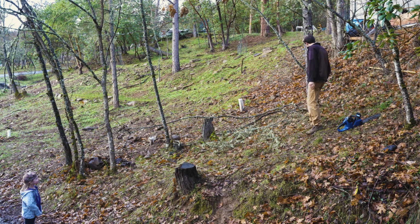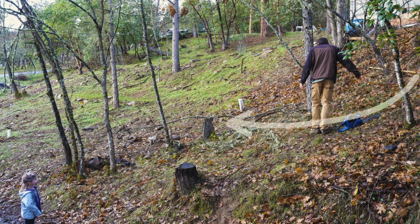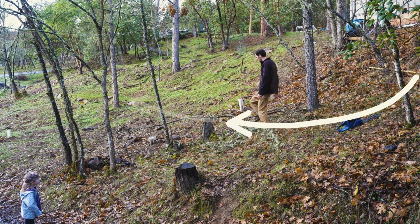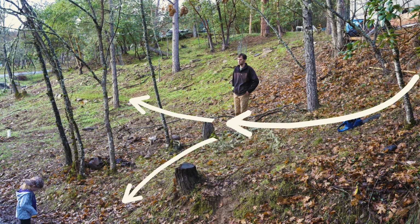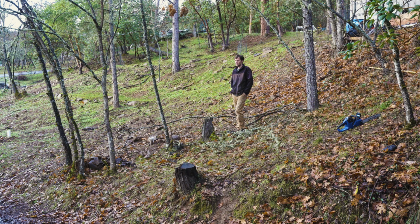I think the trail should come down and then go right here to that trail. What do you think? That's so big. But then we can have the stairs that go down to where you're at. What do you think? It's kind of funny. Then I can just go like this. Yeah.